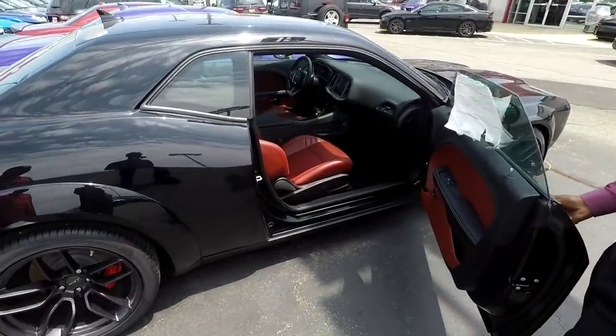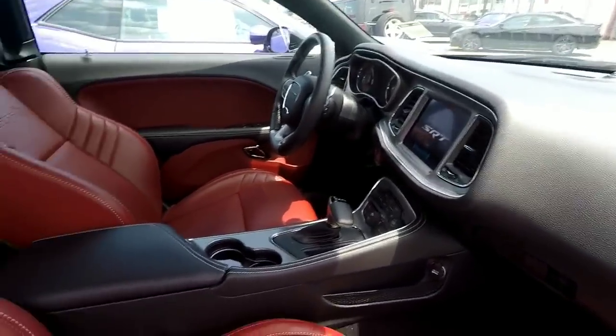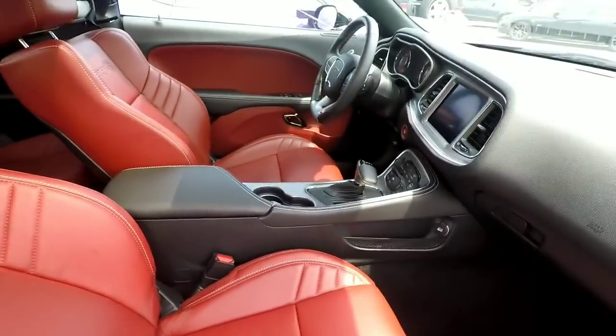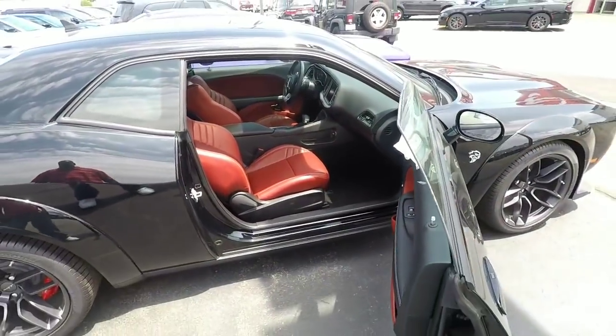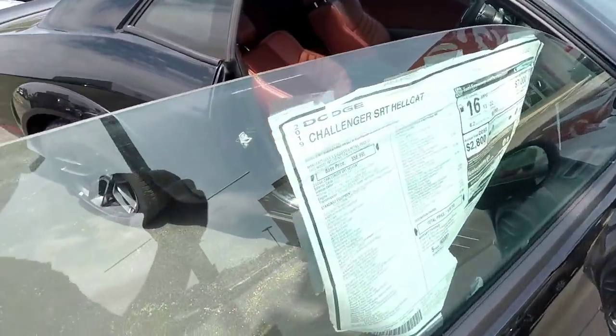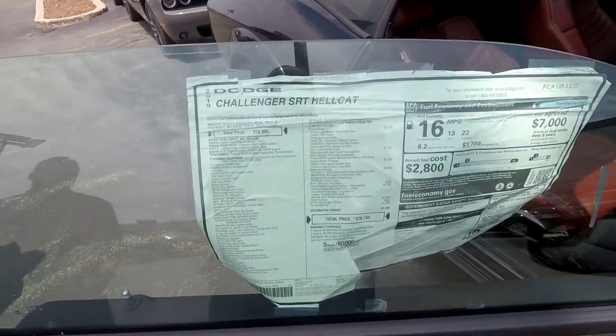Oh, man. Look at the inside of this thing. This is the one I actually like. Oh, my goodness. Look at this. Look at that. Check that thing out. That's pretty right there. 2019 Hellcat Widebody. Yeah, I like that interior.